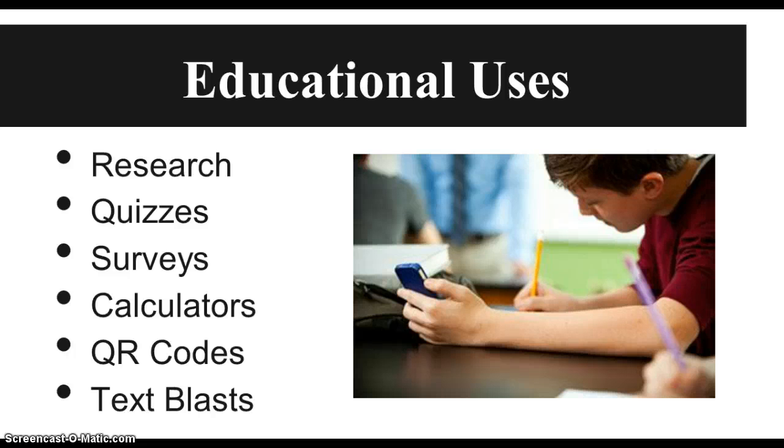I've actually used the QR codes in my math classes. The students can use their phones to check their answer before moving on to the next station. They were highly engaged and highly motivated to get the correct answer. It was really a fun experience for me and the students. And I also came across a teacher who sends out a text blast to his students with a challenge question as soon as they come in the door.